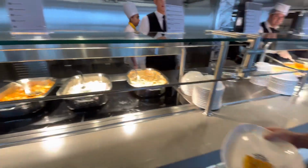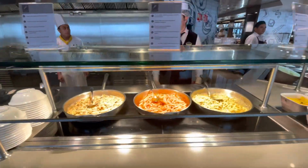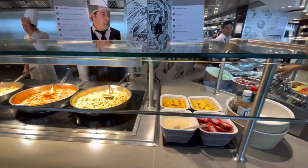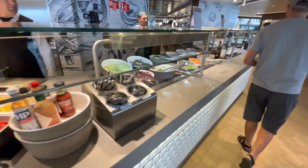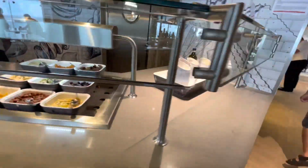Again, you had a variety of different options for breakfast, lunch and dinner. With it being a UAE cruise, they were being really good about adhering to the local religions and stuff like that. So they would be very careful about serving certain types of food, which is really lovely to see. They had lots of different lunch options.